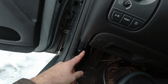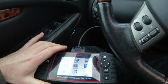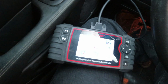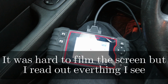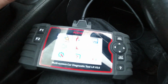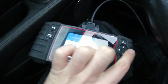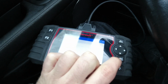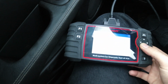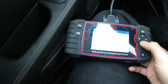We're plugged into the OBD port down there, and this is an iCarSoft LR version 2.0, so it does all JLR vehicles, and you can continuously upgrade it, so it's quite a good tool to have. So we'll turn the ignition on, and we'll go into diagnostics. It is a Jaguar. It is an X-Type. It's a 2005. It's a Duratorque.